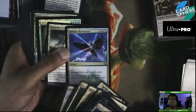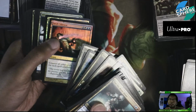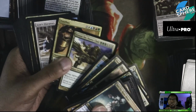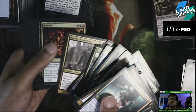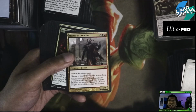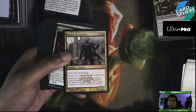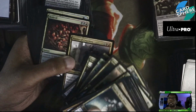Old foil Sphinx's Revelation. That's cool. Swift Silence. Conflux. What's in front of that Conflux? Oh, nope. That's not any good. Ascension's Climb. Cool card. I should probably be playing that more. Master of Cruelties. This is one that always has some value, too. I think people look at this type of card and just go, it's too gimmicky, whatever. But no, it's a mythic that's gimmicky and people like it. So yeah, if you got some of those, move them.